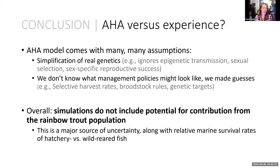And I'm sure that anyone in here who is familiar with modeling will not be surprised to hear me now list some limitations of this approach. So the AHA model, of course, comes with many, many assumptions. It's a really parameter heavy model. And for those of you listening, you probably thought that seems a really simple way to represent genetics. And very much so, this model does have to simplify a lot of the real world stuff that's going on. So for example, the model ignores epigenetic transmission of gene expression. It doesn't account for sexual selection in the wild, and it doesn't account for sex-specific reproductive success as has been observed.